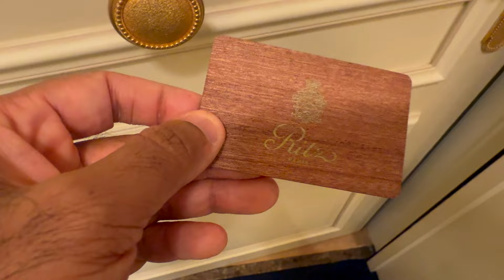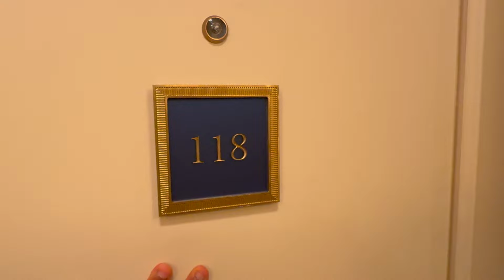That's your key card. Hi, hello. How are you, sir? Yeah, good, thanks. That's the key card here, 118. Let's go in and show you around the place.